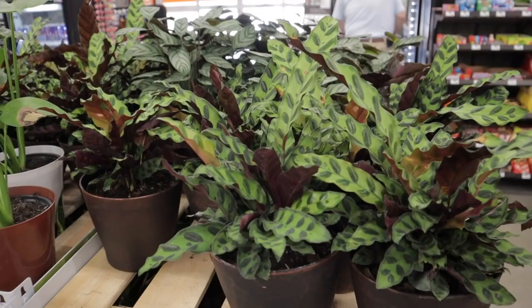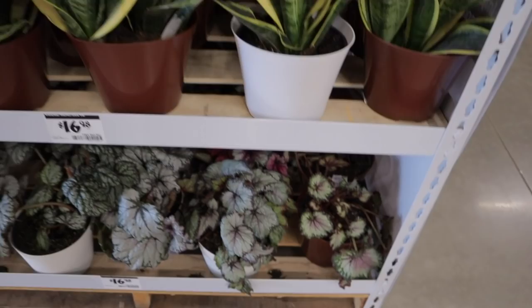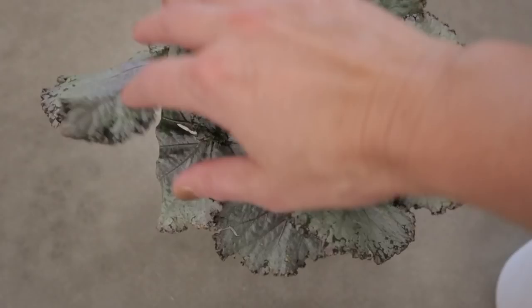They have a lot of cool plants here in this little section. These are $17. Calathea rattlesnakes, cute little monsteras, some Sansevieria. Oh, these guys are nice. Oh, this escargot one back here is neat. Let me pull it out for you guys so you can see. My gosh. And it's blue and purple. Oh, it's tempting me. Look at that one. That leaf.